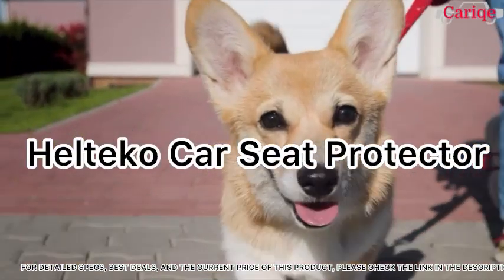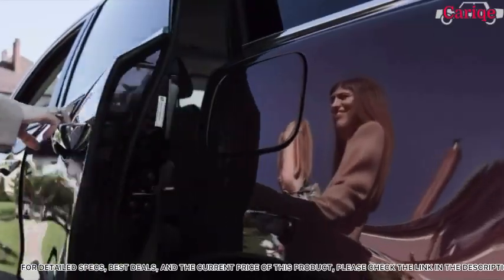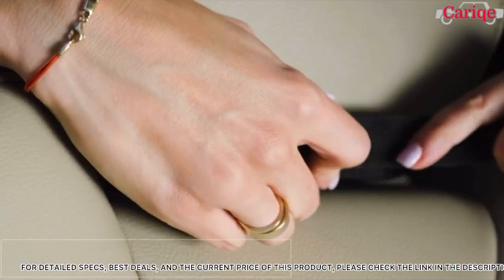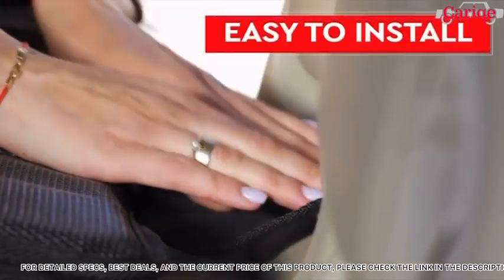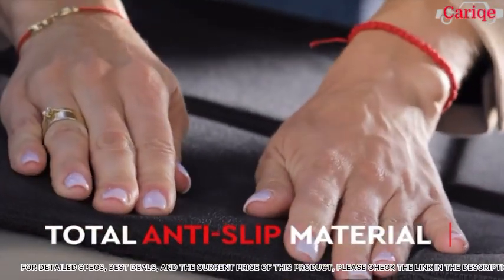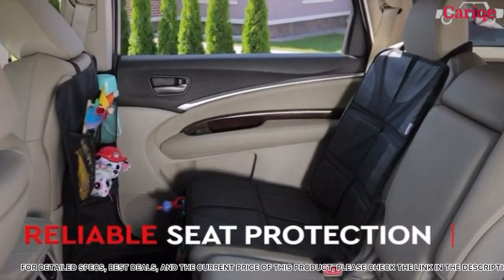Are you planning a family outing or taking your kids to school? Your car needs to be tidy. It's much easier with Helteko Car Seat Protector and Organizer. Long, strong straps. Easy to install. Total anti-slip material. Reliable seat protection.